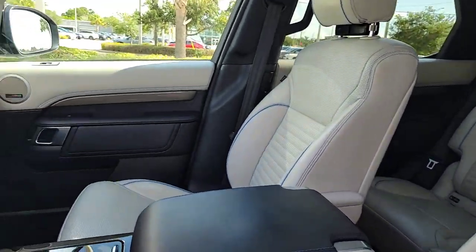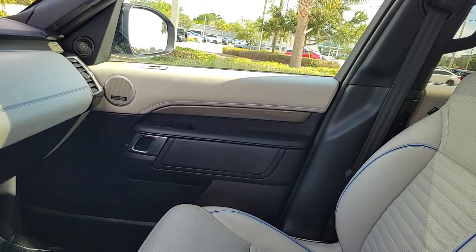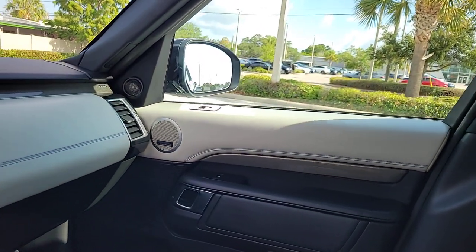This exclusive Discovery is your opportunity to enjoy the luxury and capability you've always wanted.